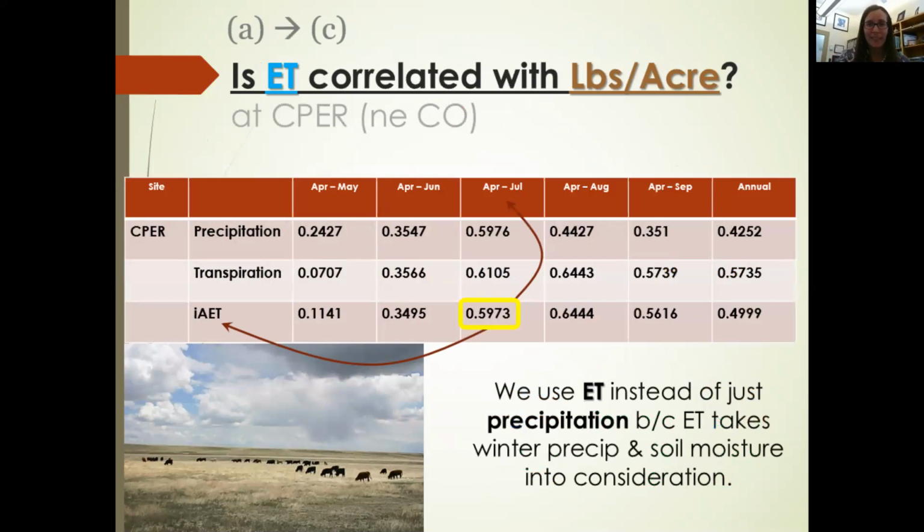Busy slide, nobody panic. What we have here is a table of statistical correlations for a site in northeast Colorado. It's the Central Plains Experimental Range near Nunn, and it's an ARS facility. And what I've got highlighted here in the table, I've circled the number 0.5973. What that number is telling us is that when we look at the data at this site, when we compare evapotranspiration across the whole season, and that's what I'm calling in the table, it's called IAET.